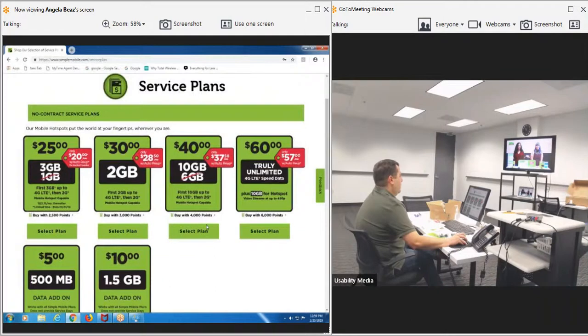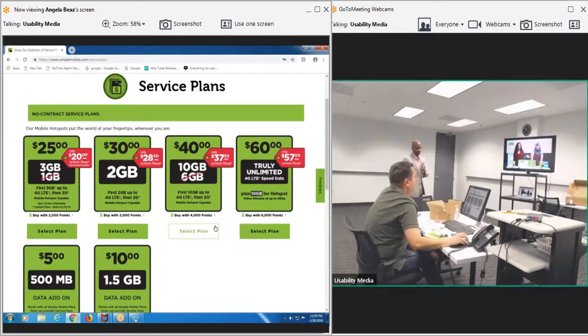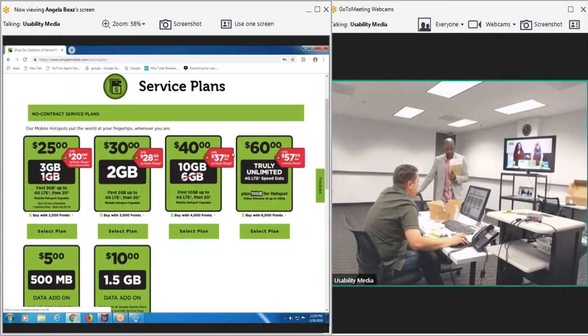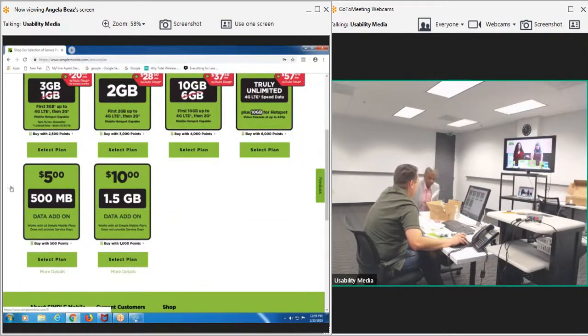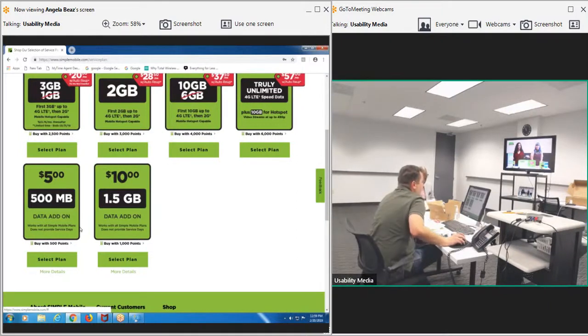So what do you find? I found the various service plans that, for the various prices, you can get extra gigs. There was a really low one. For $5 more, you get 500 megabytes. I feel like I go through that quick.